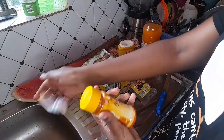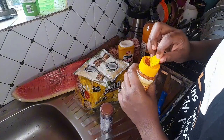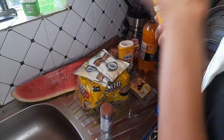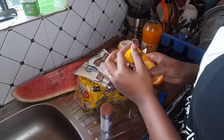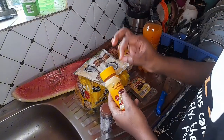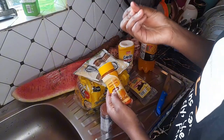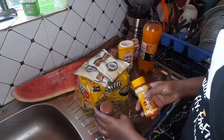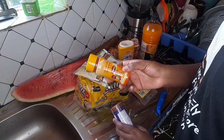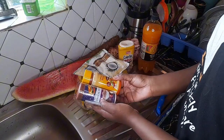It tastes like those raw spiced mangoes. So nice. So spicy. It has lemon and it's chili. It has a little salt. It's really good. If you love spice, this with eggs, and with unripe mangoes, you will love it.